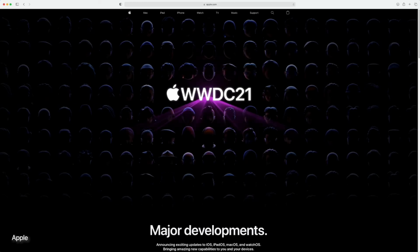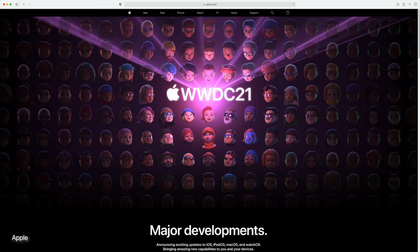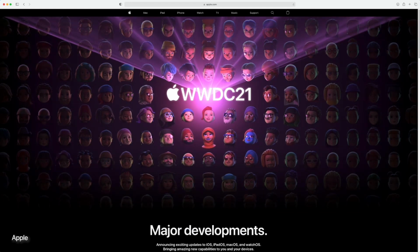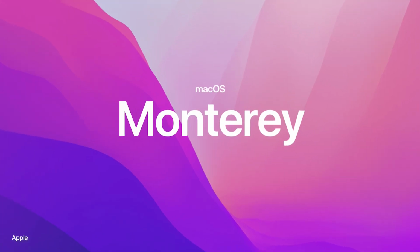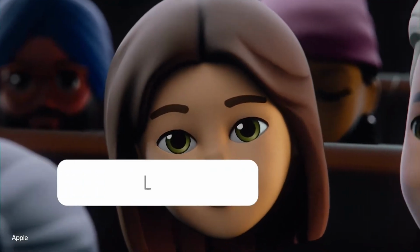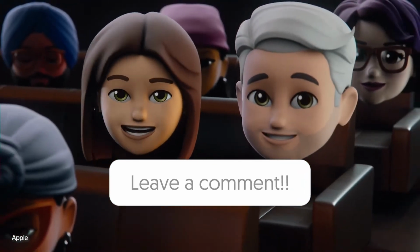Apple's WWDC event is all week long, and hopefully we hear a little bit more of what's to come. What features are you most excited about? I'm all for macOS Monterey and its continuity feature.